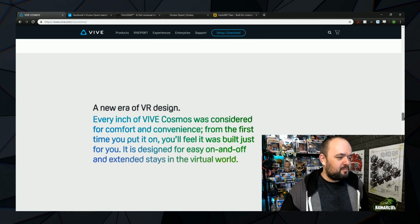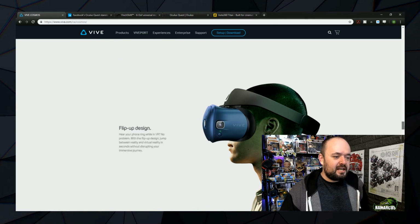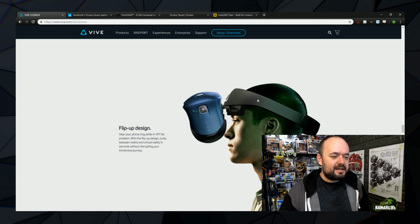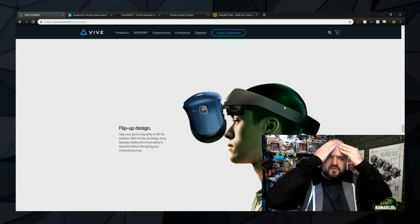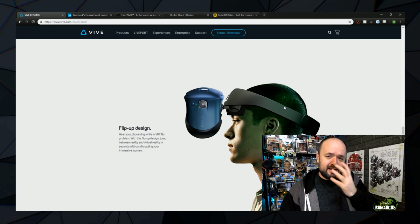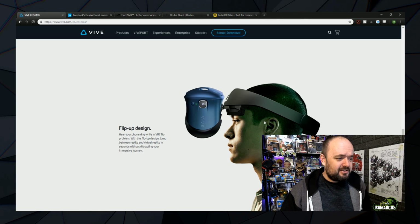Hassle-free setup. New era of design. The headset quite nicely flicks up, so you can see it's got this halo band, which sits with the pressure on your forehead, and then you can flick it up, have a drink, do what you want to do, eat a sandwich, and then flick it back down again to carry on, which is quite nice.